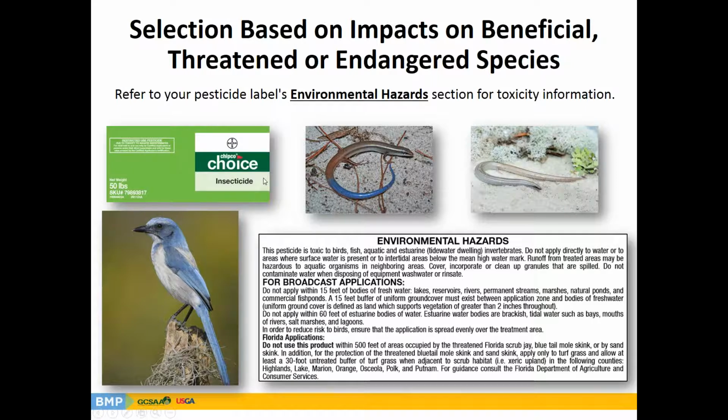In this case, and I'm not singling out any particular pesticide, I'm just showing you an environmental hazard section on this particular pesticide. It says do not apply within 15 feet of bodies of fresh water, lakes, reservoirs, rivers, permanent streams, and on and on. And it goes down here: do not use this product within 500 feet of areas occupied by the threatened scrub jay, amongst these other critters. This is one of those areas where we need to be very careful, because we bring in school-age children, environmental folks, and bird watchers, and they've documented that we have this particular wildlife living on our facility.